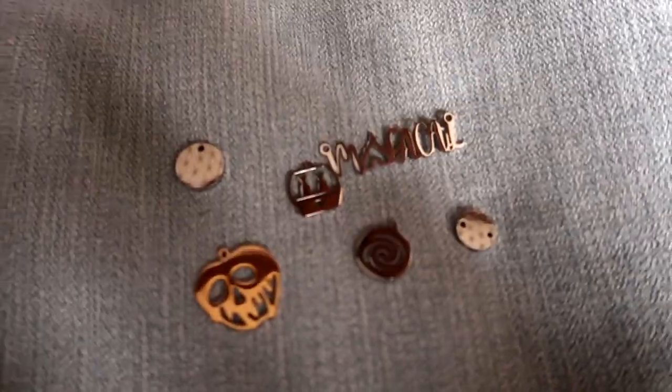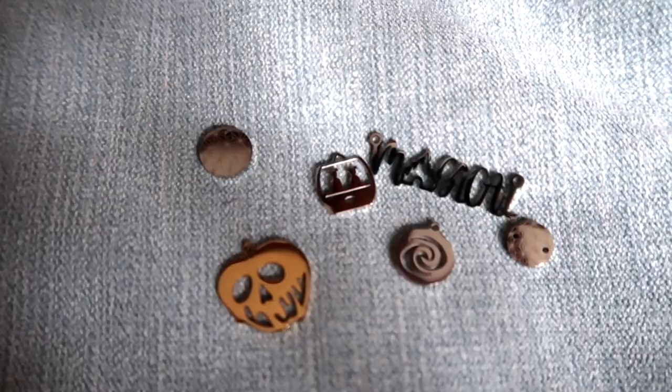Working on my lap, I've got these charms to make necklaces out of.